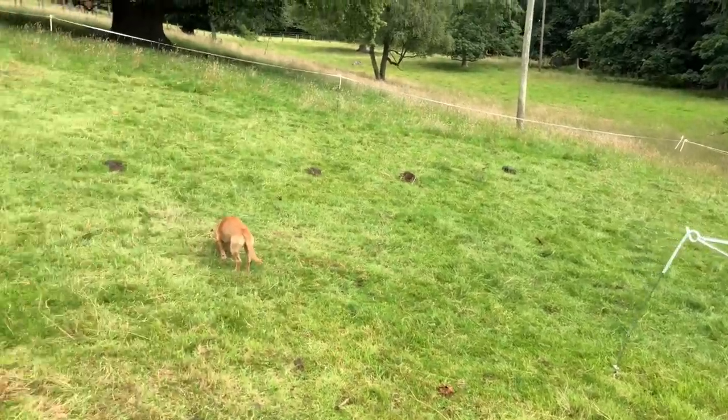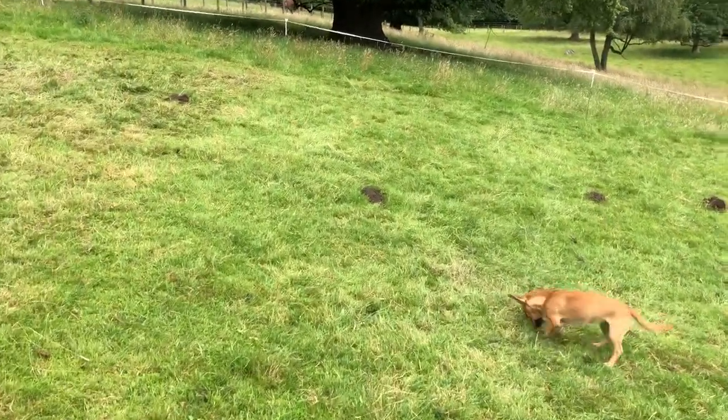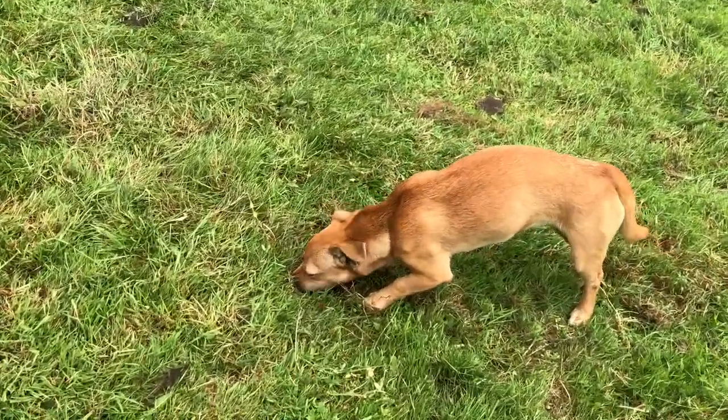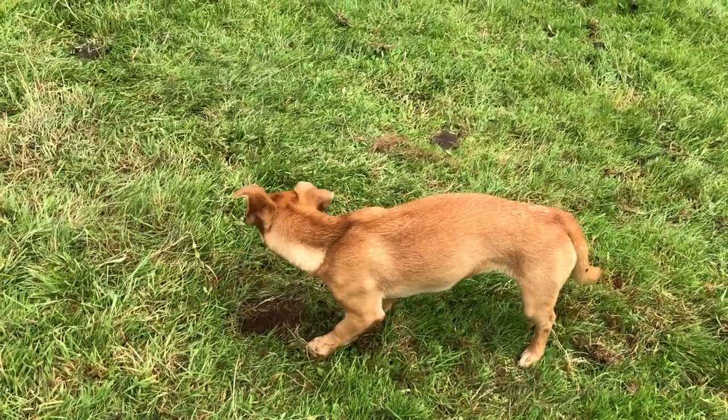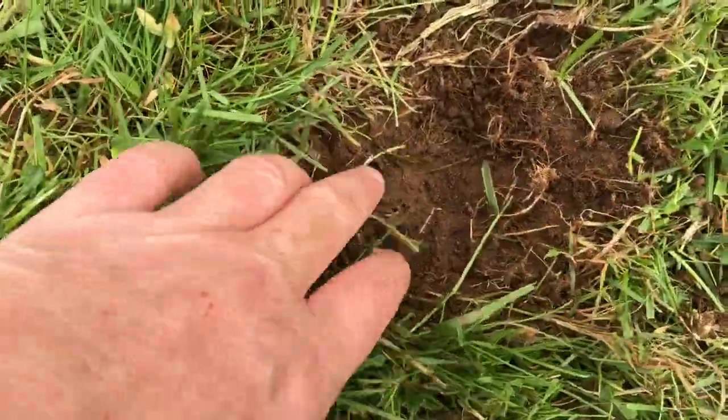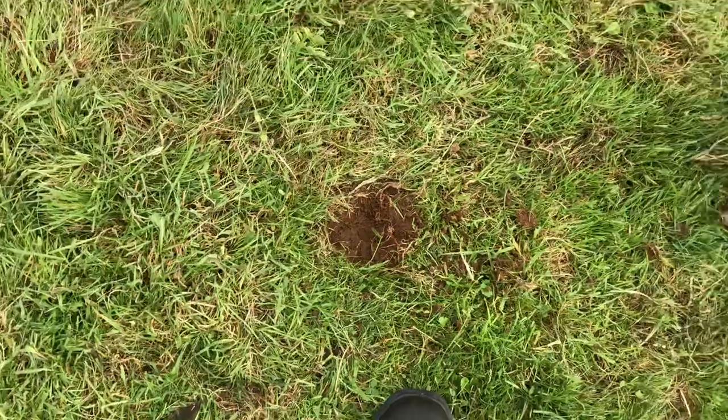And you can see the dogs are all loving it. Maya has taken up her mother's preoccupation of digging for dung beetles. She loves digging, don't you? What's in there? There's nothing in there but roots and potentially grubs.